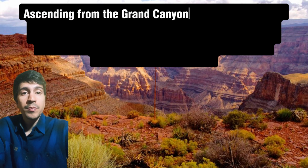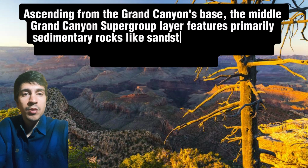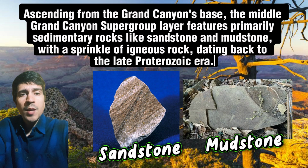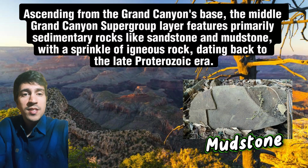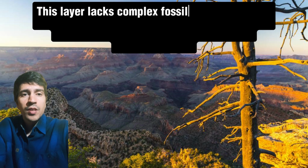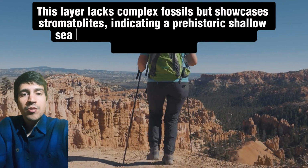And alright, moving up from the bottom of the Grand Canyon, we hit the middle layer called the Grand Canyon Supergroup. This layer is mostly made up of sandstone and mudstone, which are types of sedimentary rocks. Think about sand and mud getting packed down over a long time. There's also a bit of igneous rock thrown into the mix. These rocks are from the late Proterozoic era, which means they are just a tad younger than those ancient basement rocks below. Now, don't expect to find a bunch of dinosaur bones or anything here because this was way before complex life started showing up on Earth.